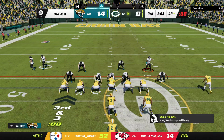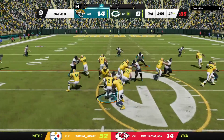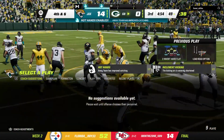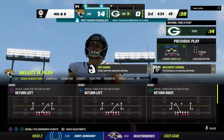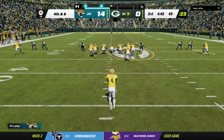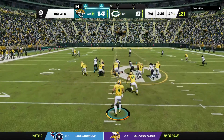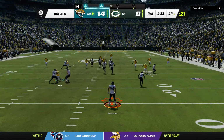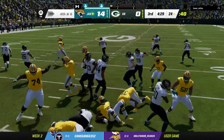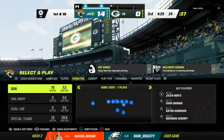They'll send a receiver in motion left. On 3rd down, they're going to run for it here. That is not going to be any help as they dump him behind the line of scrimmage. Now it's the Packers punter, on to punt it away. 31 yards on the punt there, and it will be 1st and 10 as they take over.